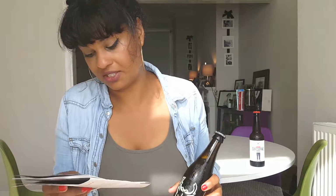So again, just shows you how young the craft beers are really in the UK at the moment. I think it's quite funny because we've lost a lot of the older breweries that were based in London, and they've been replaced by much smaller independent craft breweries, which I think, I suppose it's the cycle of things, but it's quite interesting.